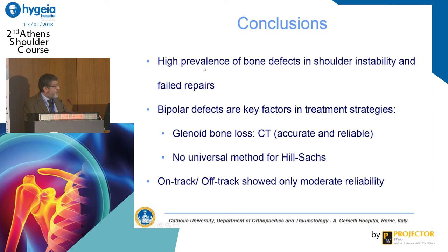So in conclusion, there is a high prevalence of bone defects in shoulder instability, and in failed repairs, bipolar defects are key factors in the treatment strategies, but the on-track, off-track concept showed only moderate reliability.